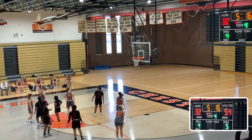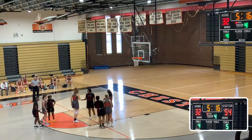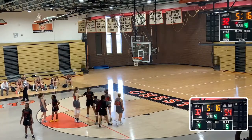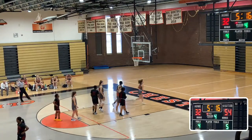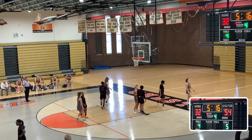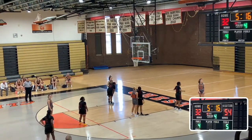And again, this is Chester's only their second game. But Penncrest, this is their sixth game. Chester didn't even have any scrimmages. So this is only the second time they have live action against anybody else besides themselves. Penncrest will take it out, Kira Kershey for the basket.